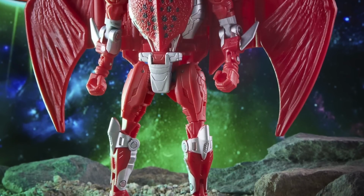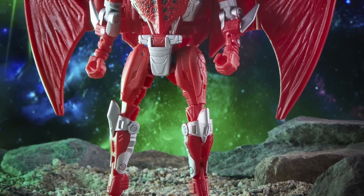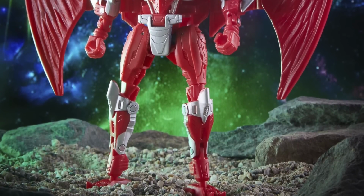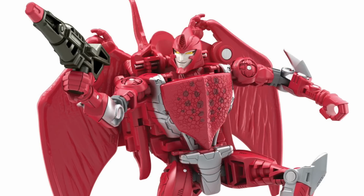Super nice attention to detail. Of course, as per tradition with these Kingdom figures, he is slightly stylized in order to better match this almost realistic aesthetic that they've been going for, but for the most part he stays incredibly faithful to his original Beast Wars debut. I think the robot mode face sculpt looks absolutely incredible. Honestly, the attention to detail there is awesome.